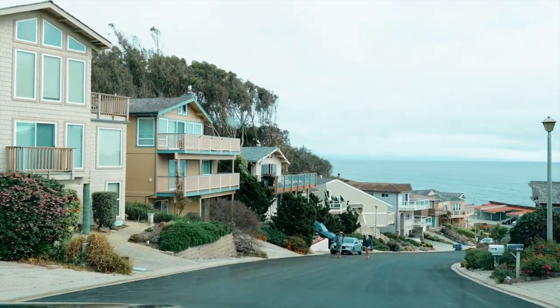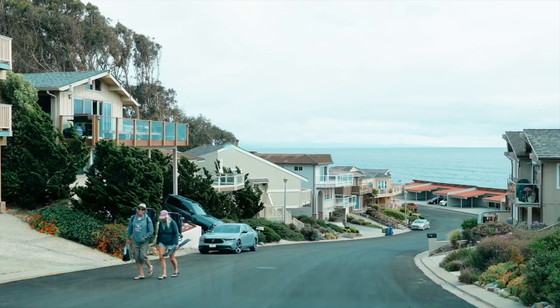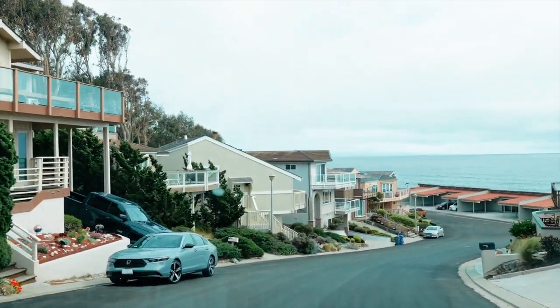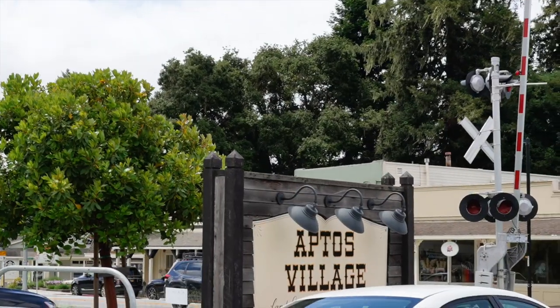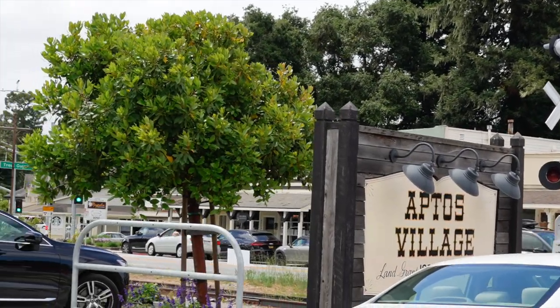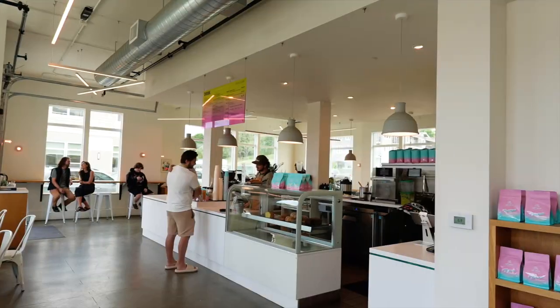When we arrived, we settled into our beach house located at La Selva Beach. This was right on the water and it was perfect for our kids to go to and from the beach very easily. Every morning that we were there, we decided to try a new local coffee shop. Me and Nick are avid coffee drinkers, so we had to see what Santa Cruz coffee was made of.